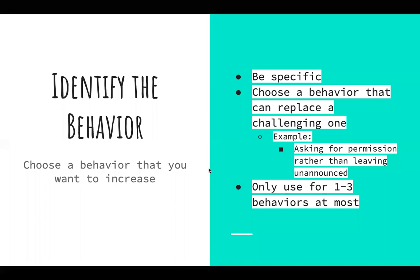You want to identify the behavior. So you need to choose a behavior that you want to increase. You want to be specific about it. You want to choose a behavior that can replace a challenging one. Asking permission rather than leaving unannounced. I mean, that's just one example. Only use one to three behaviors at most at a time. That is the key. If you need any support on replacement behaviors, please feel free to reach out.